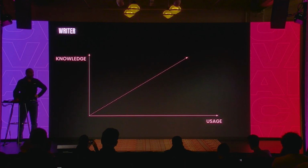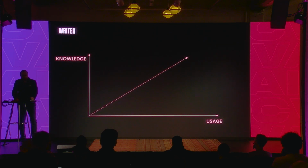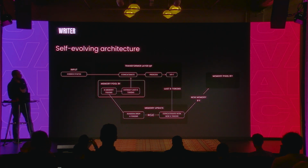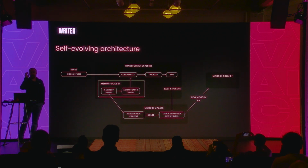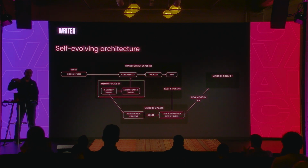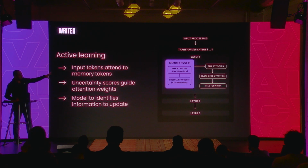Basically, the vision and what we start seeing in those models is, the more a user uses a model, you get just more knowledge, better implementation. I'm already almost 4 minutes in, so I don't have too much time to explain it, but at a high level, in the architecture we build what we call a memory pool with each transformer layer, decoder only implementation, just to be clear. And this memory pool can be updated in real time based on reflection.